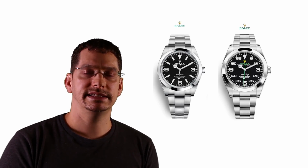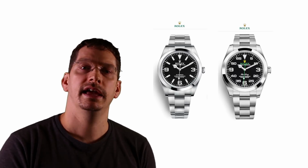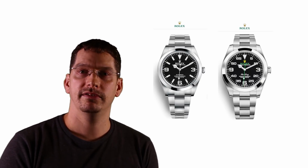But that's not to say that it would make me cavalier. I still would be really sensitive about shocks. But who knows? Maybe it could take the fall that this couldn't take. But if you've got a job where you're going to be exposed to magnetism, this is a great alternative to the Milgauss, which is another cool watch. I don't know how I feel about the Lightning second hand. Sometimes I love it. Sometimes I think it's a bit gimmicky.